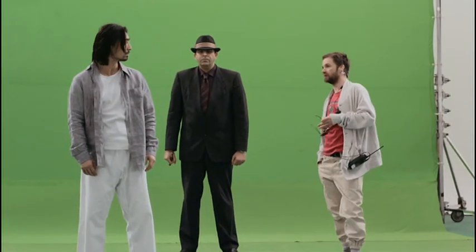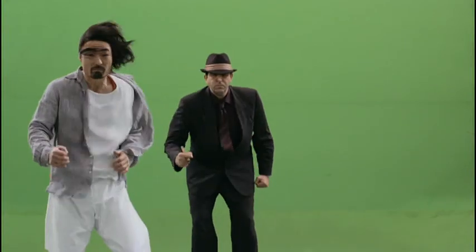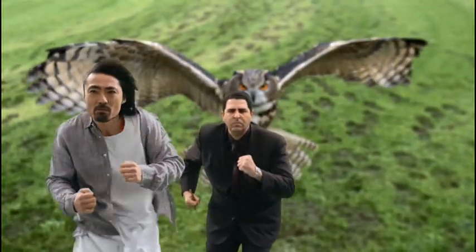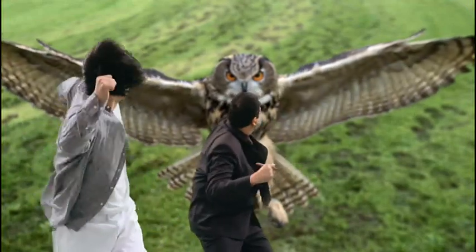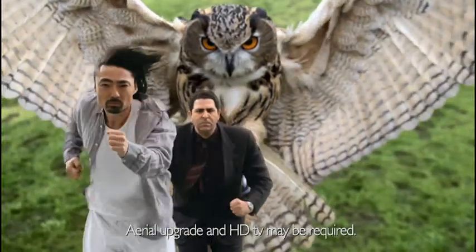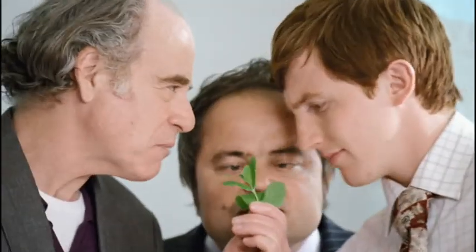This is a launch for Freeview HD. You're in a movie, it's a chase sequence, you're running in slow-mo. Action. Freeview is going HD.